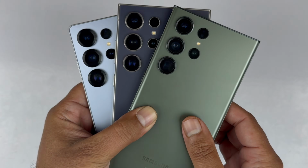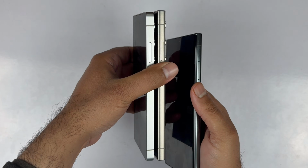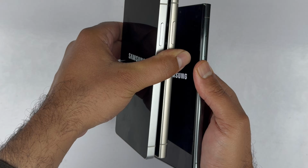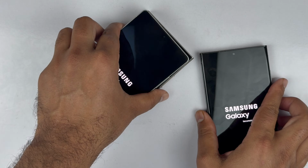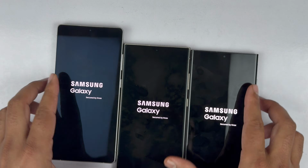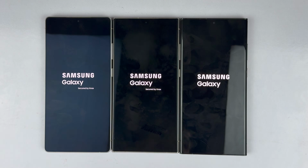Guys, let's begin the video by booting up all three devices at the same time. Here we go. As you can see, the logo of Samsung is appearing on all three devices. So guys, as you know, these are the three generations of Samsung. The Galaxy S25 Ultra is the latest and the greatest one, whereas the S24 Ultra is the second generation and the third generation is the S23 Ultra.